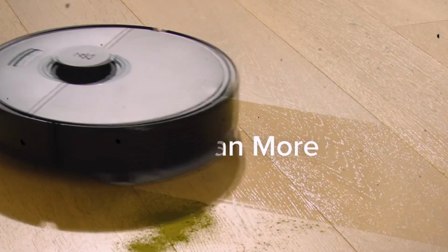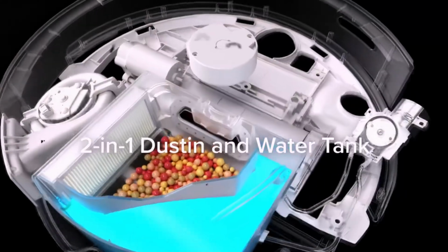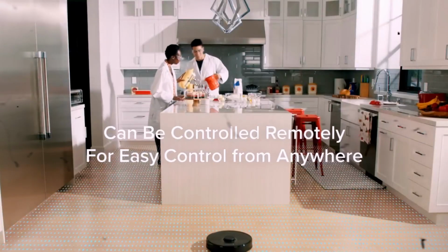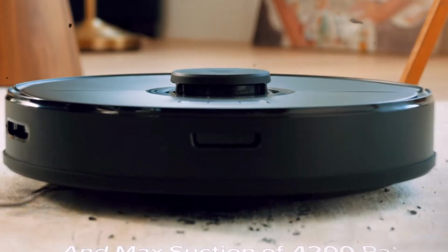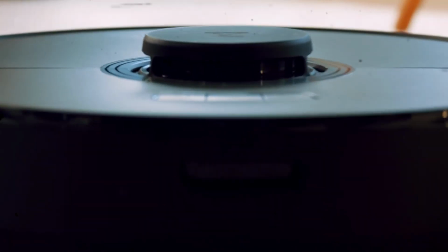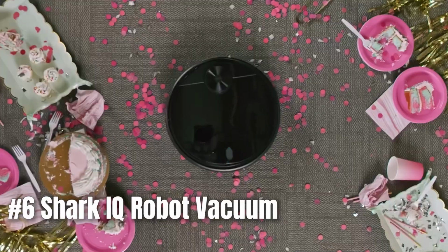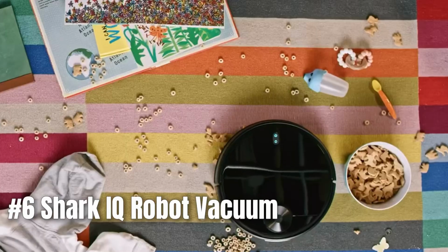With its intelligent mopping system that uses precision water control, it not only vacuums but also leaves your floors sparkling clean. You can set it to clean while you're out running errands or enjoying some downtime. When you return, everything looks immaculate. Number 6, Shark IQ Robot Vacuum.